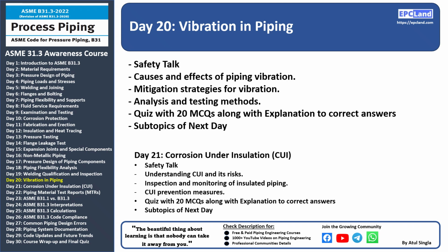By this, we are going to cover the rest of the topics also. Tomorrow also we'll start with safety talk, then we'll have an explanation of these three subtopics, then we'll have a quiz along with the correct answers and explanations.